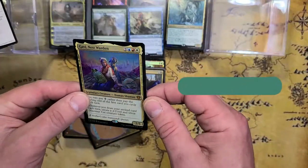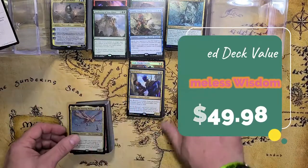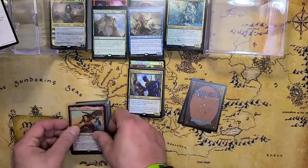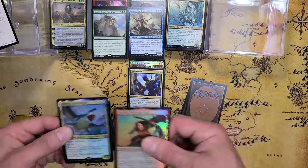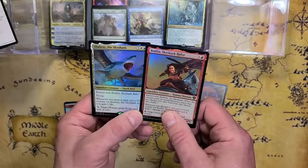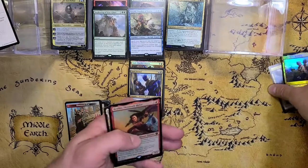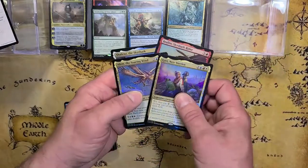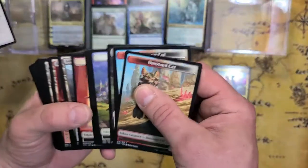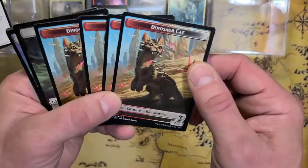Gavi, the Nest Warden, Commander 20. Gordon, Akeem, Raylan, Partners. Interesting. Shabraz, the Sky Shark. Sky Shark Rider. Very cool. So we got those four. We got some tokens. A dinosaur cat token. Look at that dino cat.